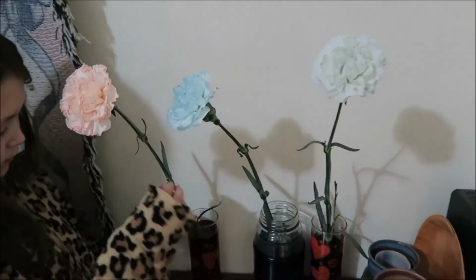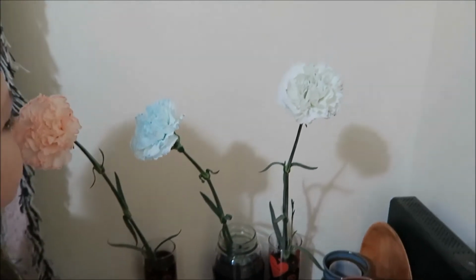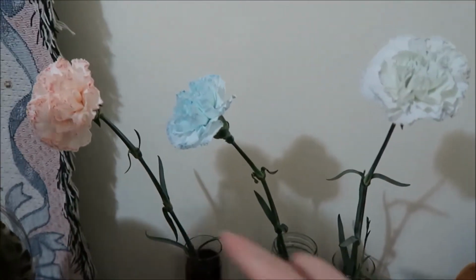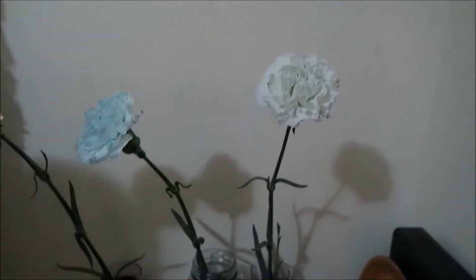So, for suggestions for other parents trying this, go ahead and buy another box of dye, even if you have food coloring, because it's going to take a lot. And you may need half a bottle just per flower.